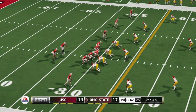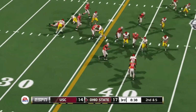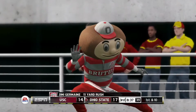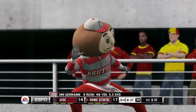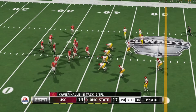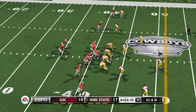2nd and 5. Germain from the gun. And the read option keeper, room to run for Germain, but the Trojans close quickly. It's a gain of 11. Well, what I like about Germain on that run, could he have cut it outside? Yes, but he tries to keep it north and south, fighting his way forward. And he does get the first down, knows what he has to have.